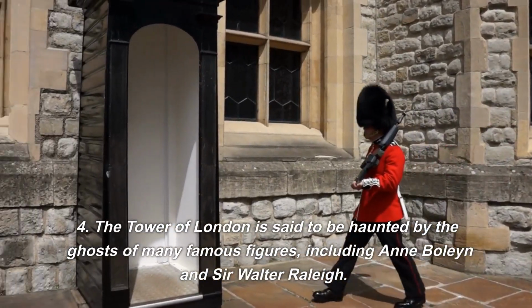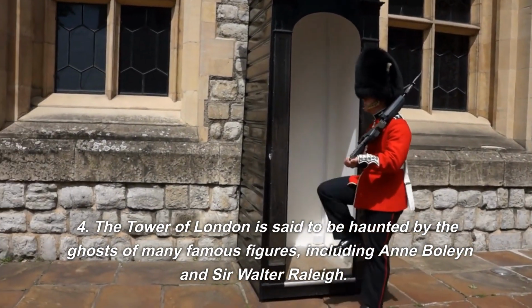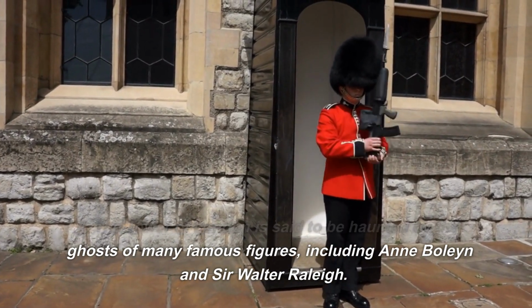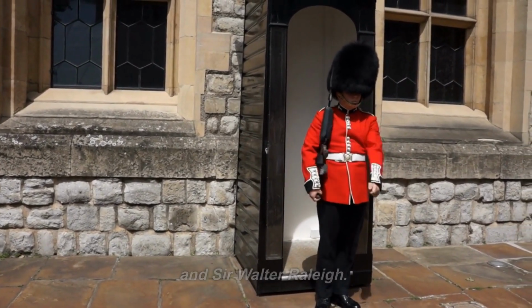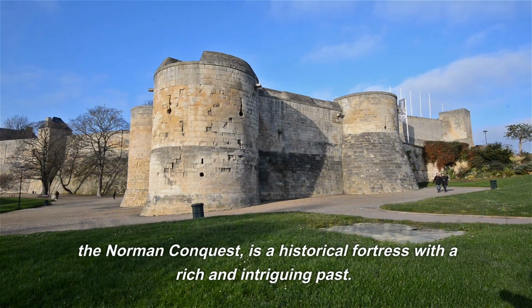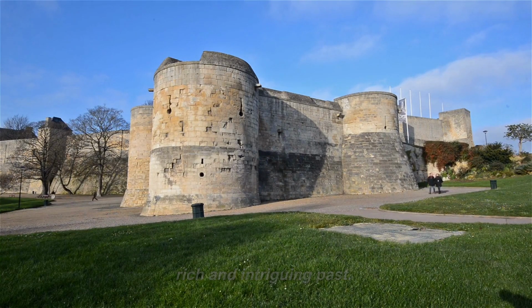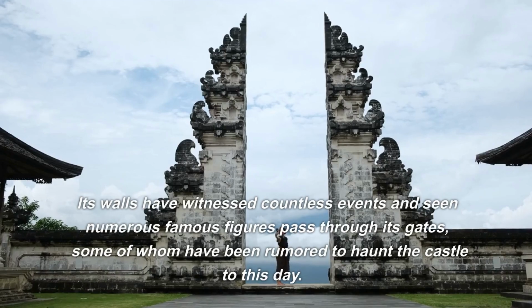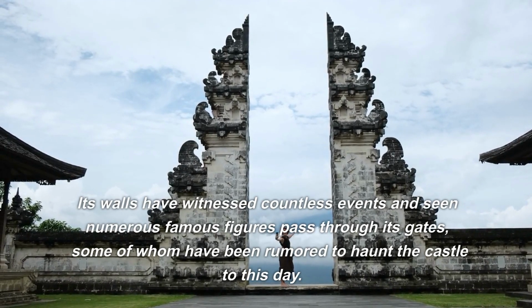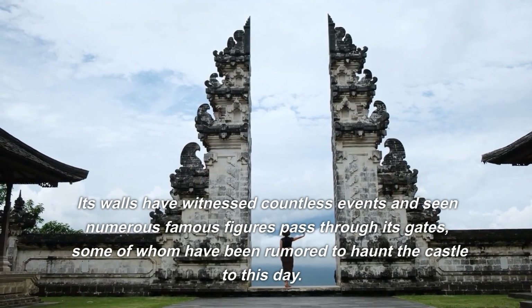4. The Tower of London is said to be haunted by the ghosts of many famous figures, including Anne Boleyn and Sir Walter Raleigh. The Tower of London, established in 1066 as part of the Norman Conquest, is a historical fortress with a rich and intriguing past. Its walls have witnessed countless events and seen numerous famous figures pass through its gates, some of whom have been rumored to haunt the castle to this day.